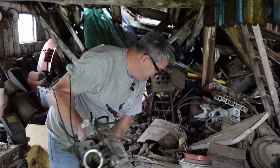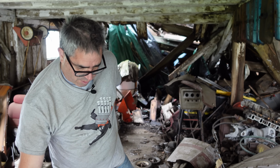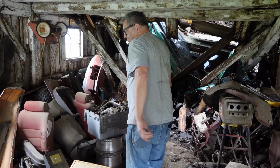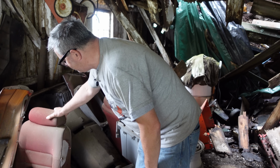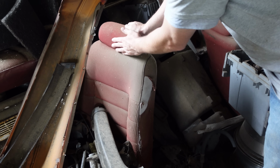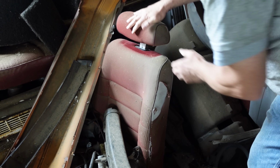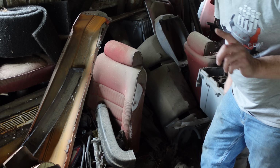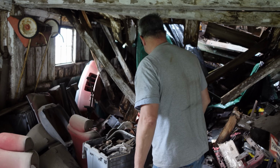So not Oldsmobile stuff here, but let's dig a little deeper as we make our way into this wonderful Olds Red Barn. Coming down here, bucket seats, probably from a 1970s application. Again, this type of velour stuff right here became popular in the '70s. You don't see this quite so much in the '60s, or certainly not in the '50s. And this headrest right here tells us it's a 1969 or up application. Headrests were made standard and mandatory in 1969 to prevent neck injuries in rear impacts.